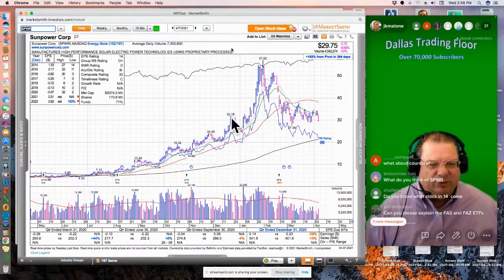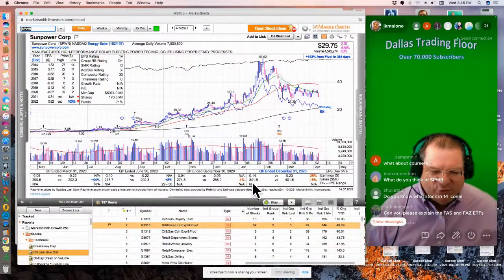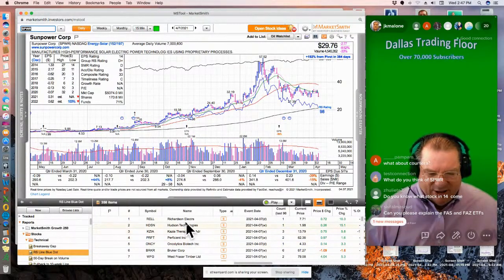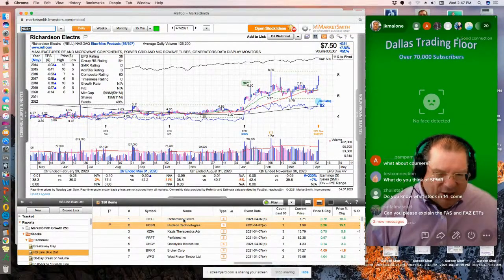Now, for stock ideas, let's take a look at some stock ideas so that we can find there are some very good options out here, and I want to go through some of them with you in this space. We're going to look at about 10 stocks right now. These are all breaking out today, so I want to take a look at them.